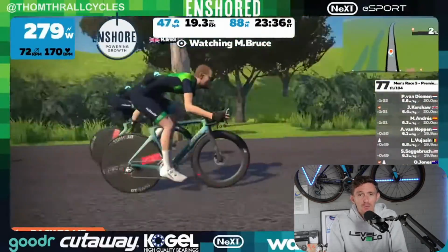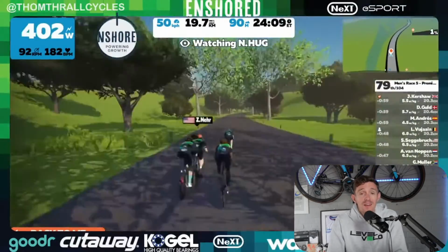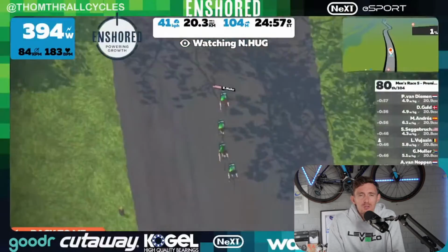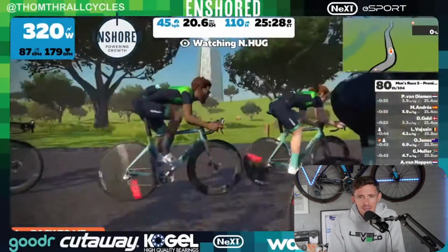And again, if you've got riders who are just beginning to suffer, make sure you shout up early and get them in the pace line, utilizing those riders to draft rather than taking a pull through. So this is the section that James Barnes was talking about, a 900-meter drag here at average 2%. The legs were getting tired here.